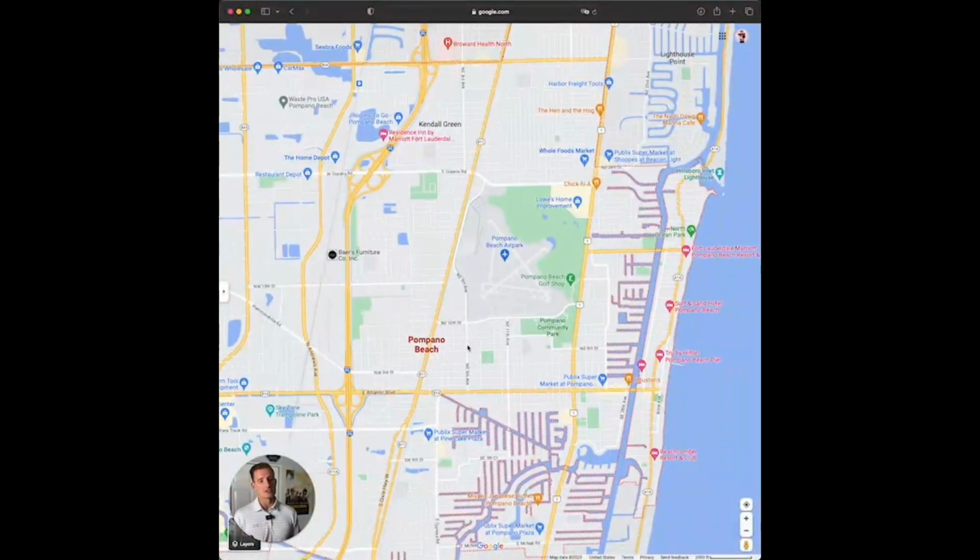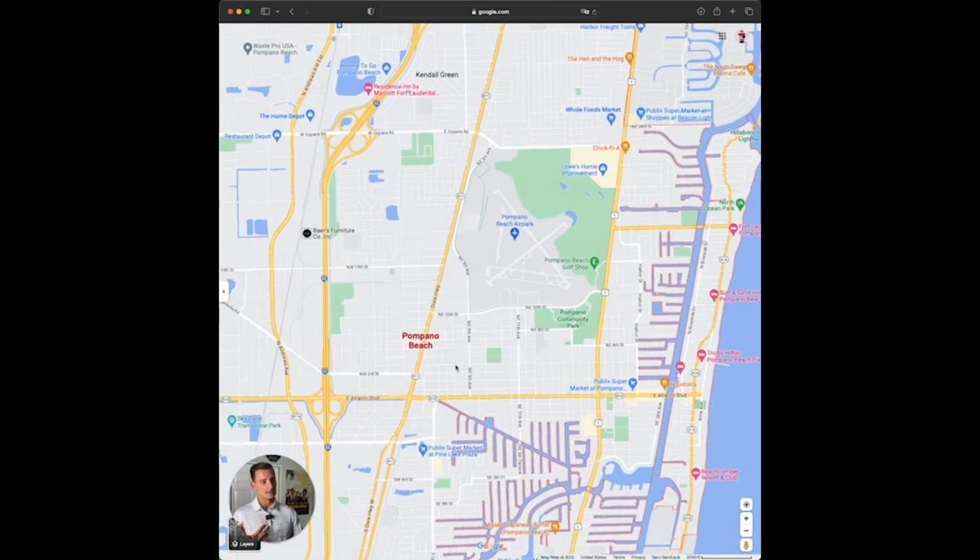Even just Pompano in general, they really want to make it seem like that of Fort Lauderdale and compete with Fort Lauderdale and both Boca, because that's kind of bordering it on either side. They want to have everything right there. They're dumping a lot of money, like I said.